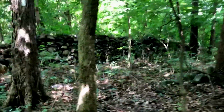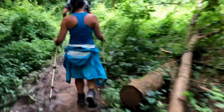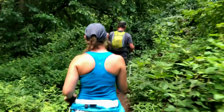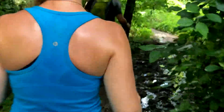Well, we're walking past another big rock wall again. Somebody's plowed out a way for us to go through it, but man, that's a pretty huge one. I guess those probably were property markers at some point in history. I'm just glad I'm not the one that built it. Maybe they just picked up the rocks off the trail and put it up there. I doubt it.